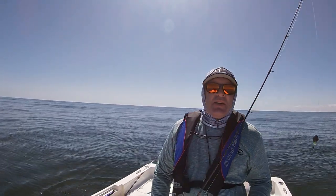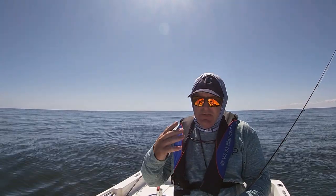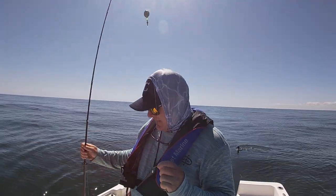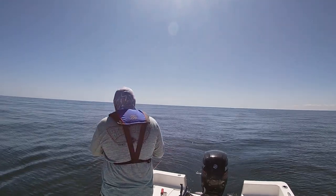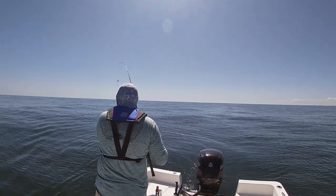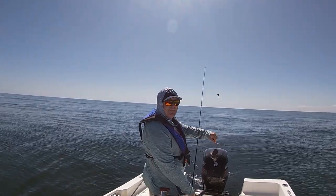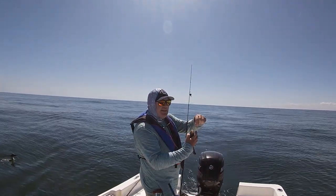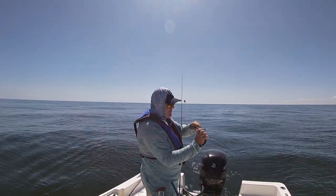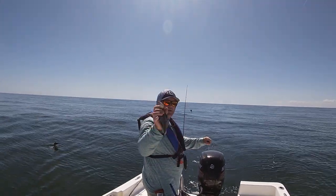And I have a duck back here that dives under the water. I think he's mad because I'm not throwing chum out. Like, you'll throw chum out and they'll dive under the water and eat it. So he's upset with me, but I'm not doing that. Another one. No size to them, but at least I'm finding stuff on the graph and catching something. Maybe something else is down there.